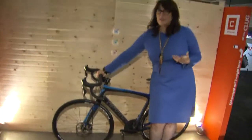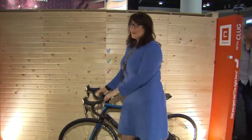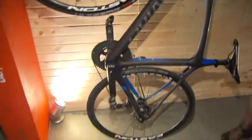Some great products at the Interior Design Show in Vancouver recently. Take a look. I love to ride bikes, never dressed like this, of course. But one thing that drives me kind of crazy is where do you store them? They're so unwieldy. And look at this.